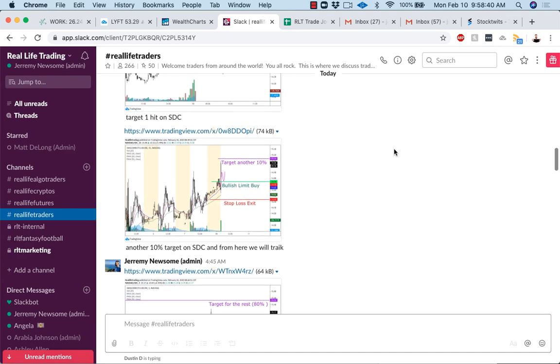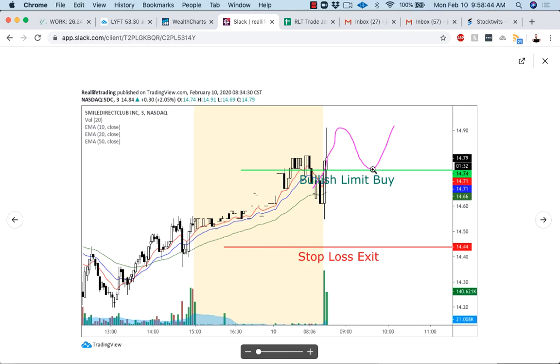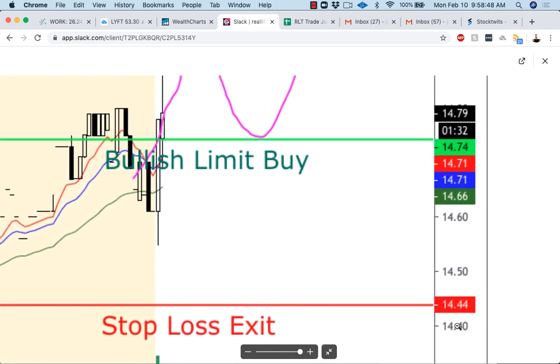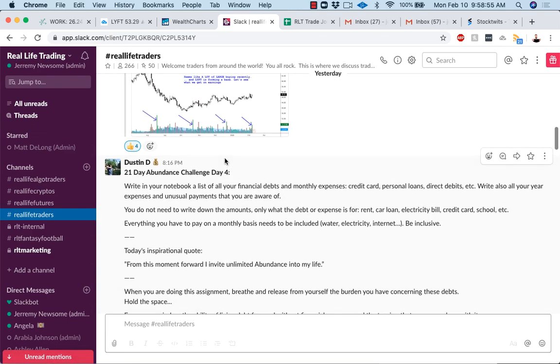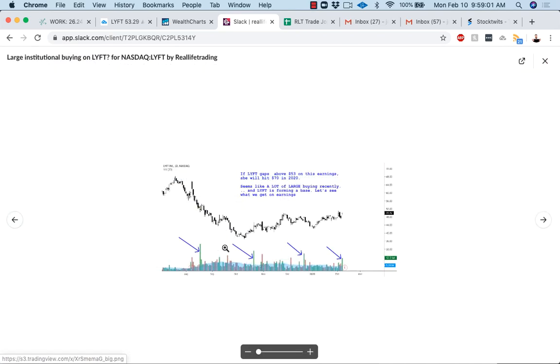In fact, check out this trade right here on SmileDirect, by the way. 4:34 a.m., but this was it. Limit buy on SmileDirect, 14.74 by 14.44. That was the setup. Hawaii time right there. But this is the one trade that I posted at 7:59 p.m. yesterday. Large institutional buying on Lyft, question mark.